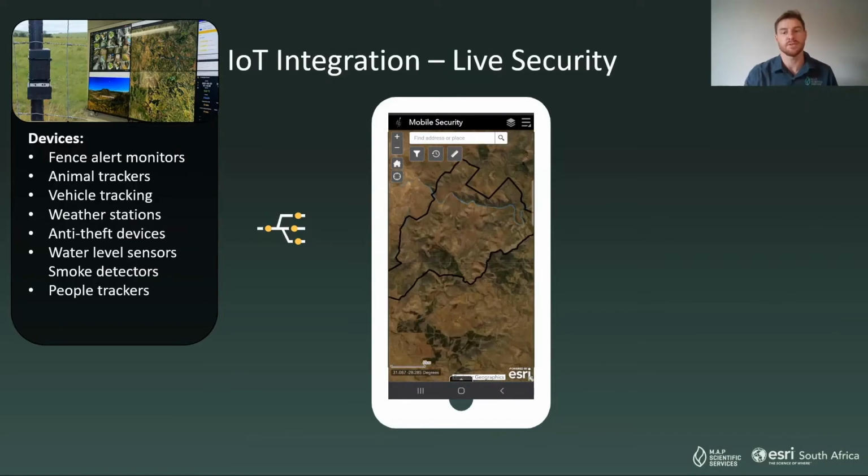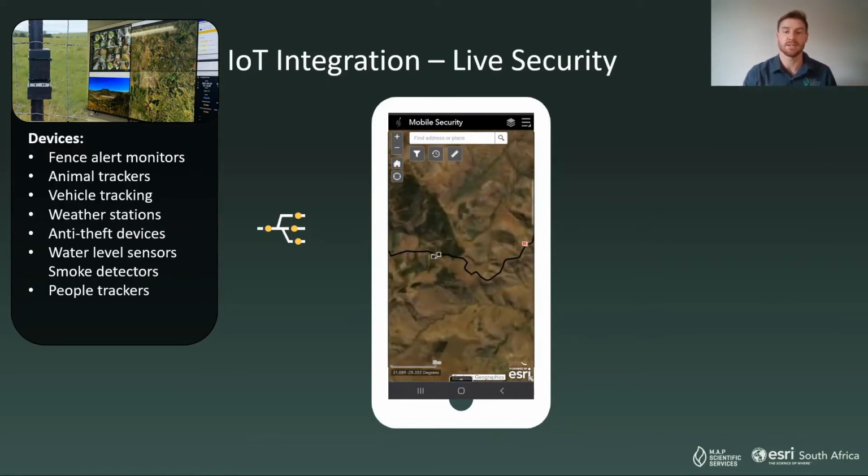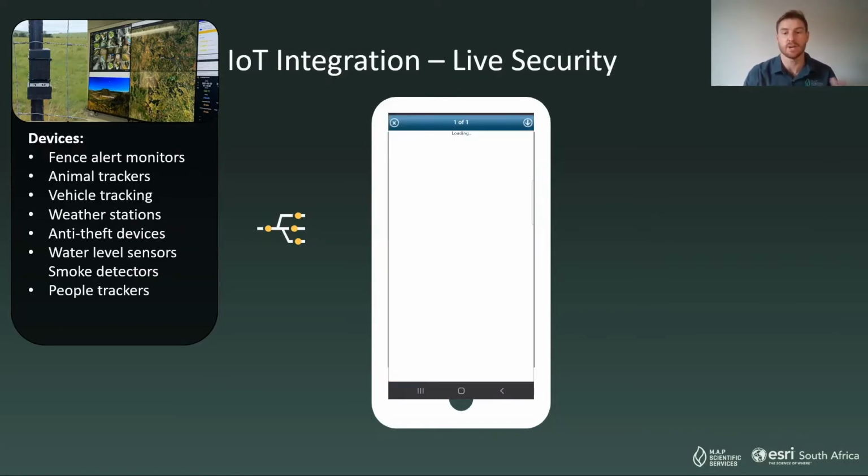The network coverage also means that these live feed applications can be viewed anywhere and anytime by staff and management, even on their mobile devices.